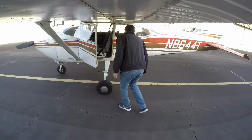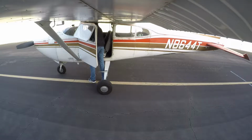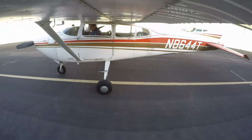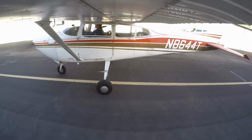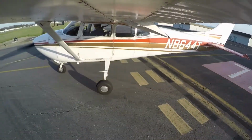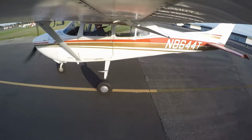Last week I did a flight, a little warm-up flight, just to go out and have some fun. So here I am checking flaps and stall horn. Clear. Warming up the plane, getting ready to take off 25 left out of Livermore.